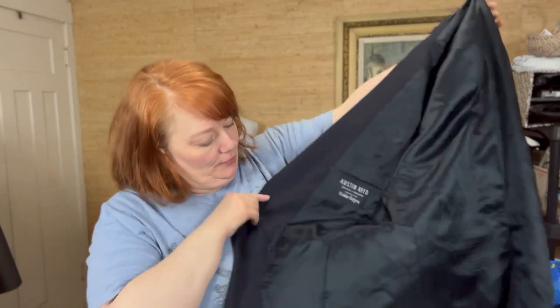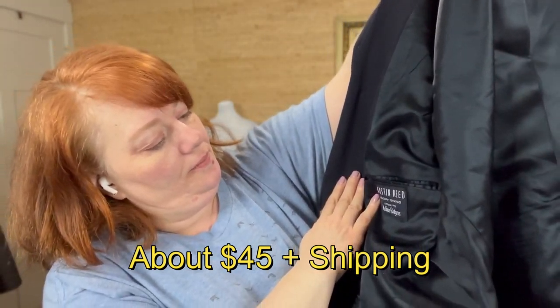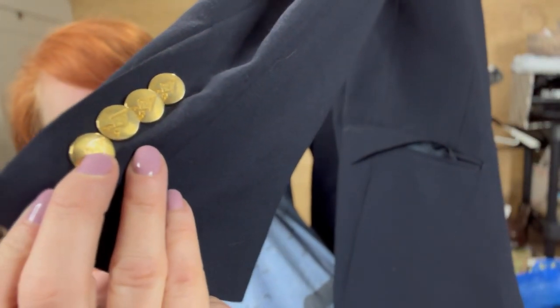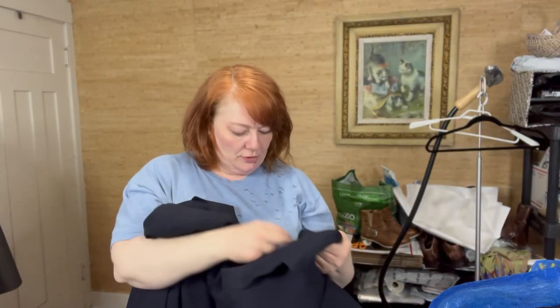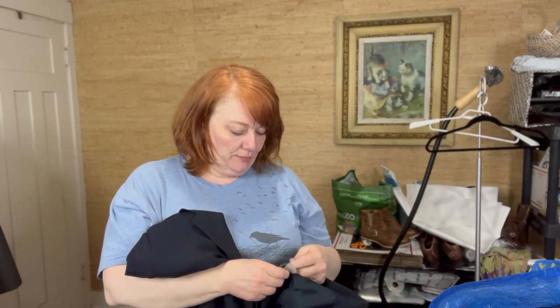Okay, so this is tailored in the USA. But what are you? Oh, this is Austin Reed, London, England. Men's blazer, obviously. Has a two button, has gold details. That's what's on the buttons. And yeah, has these flat pockets. So I thought, yep, I still like to pick up blazers. What is it made out of? Ooh, I cannot tell. It's union though. So I think the size tag got cut out. It is union made. So vintage probably.